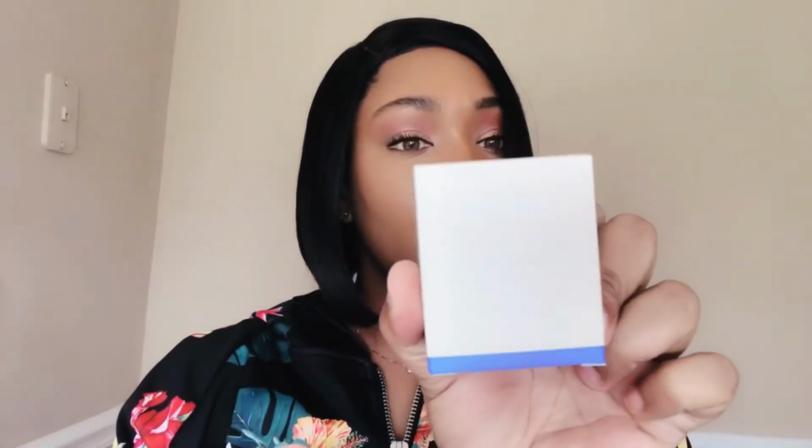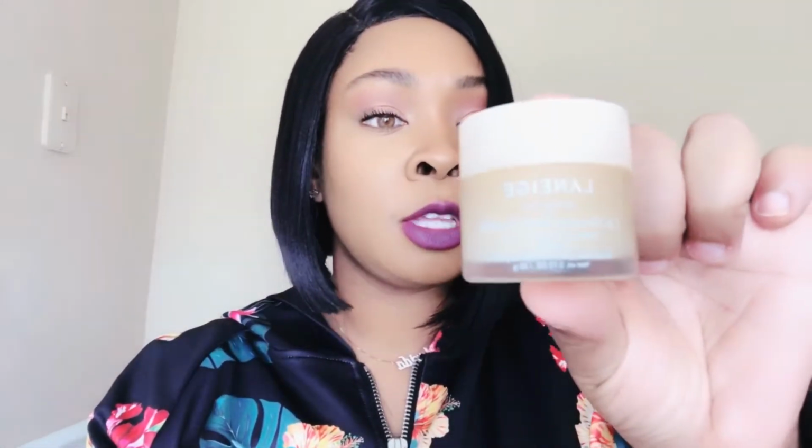Another lip product that I've been wearing is this Laneige lip sleeping mask. But this one is in vanilla. You're not going to be able to see it too well because the writing is in white, but it is in vanilla. This is what the packaging looks like. There, you can see a little bit better. The idea is basically to wear this at night. It's supposed to hydrate your lips while you are sleeping, so it's like a sleeping mask for your lips.